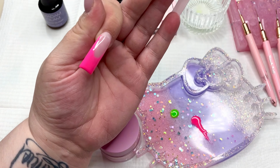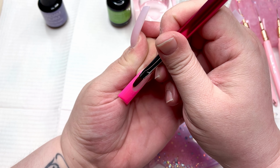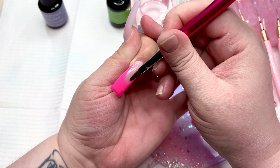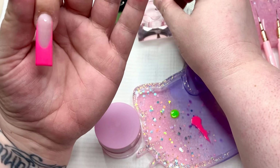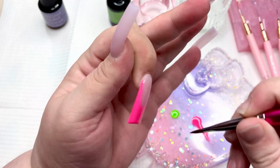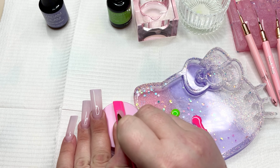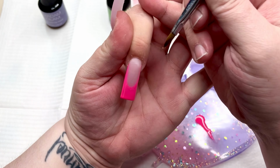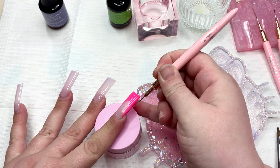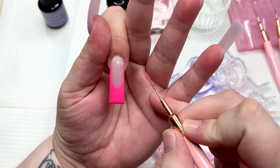And it was really nice. I liked it. It didn't have any streaks. It helped it self-level. Definitely base coat is something that I will be using from now on. Because nothing pisses me off more, y'all, than a streaky polish application. And sometimes it's not even the polish, it's you, because I have a heavy hand with things. With acrylic, I had to learn to be very light-handed. So you have to kind of learn to be light-handed a little bit with nails for certain things.